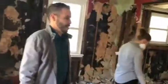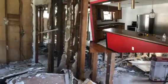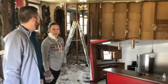And then you guys can come on in here. This is the kitchen and the dining room. I mean, this is insane. So right in here is where you had that long island, if you can recall. I know a lot of people saw pictures of the stove and the refrigerator in the back. Where did you put that? We actually donated them. Oh, you did.